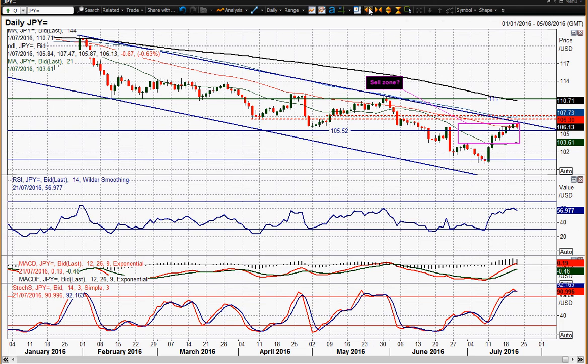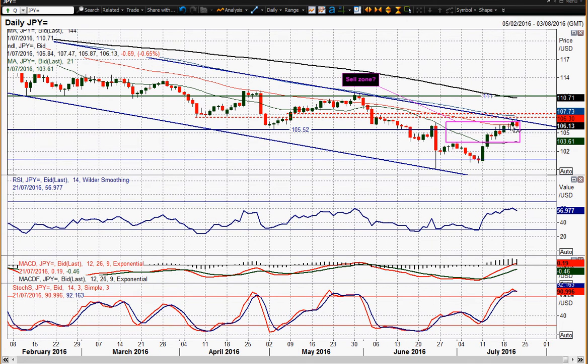We've seen this rally on dollar yen. It actually went through the top of my sell zone, closed just basically at the top. 106.80 is my top, because of the top of that Brexit day high, and that also coincides with the downtrend channel. And you start to see the move coming back lower.